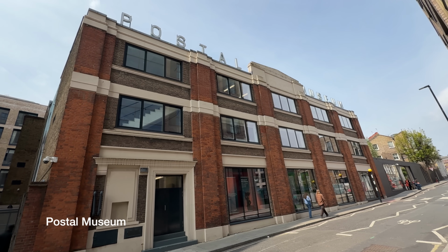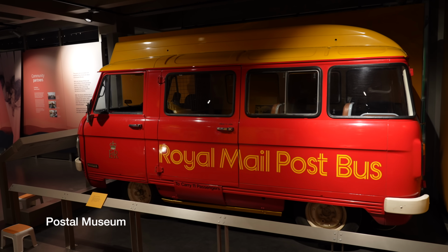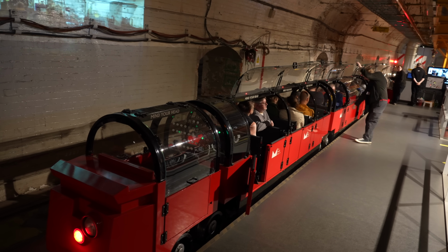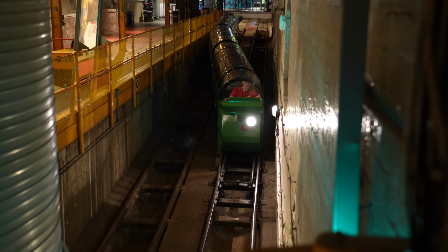Following that, we have the Postal Museum, a hidden gem that dives into the surprisingly rich history of the postal service in London. You can even ride a tiny underground train here that once was used to deliver mail across the city. It's charming, quirky, and totally unexpected.